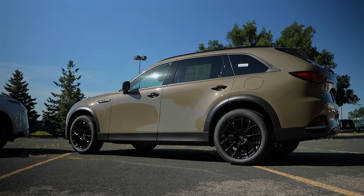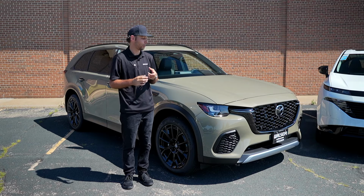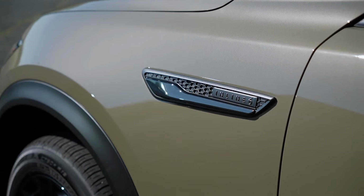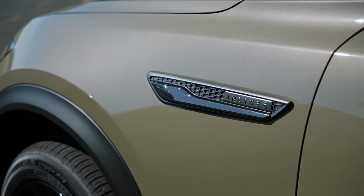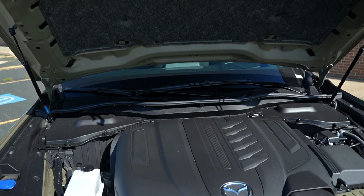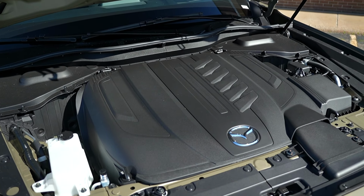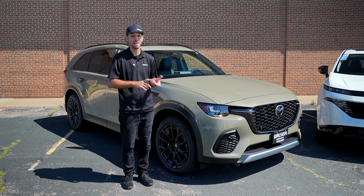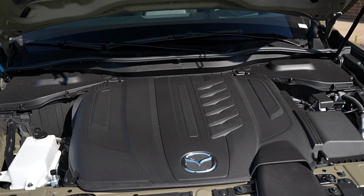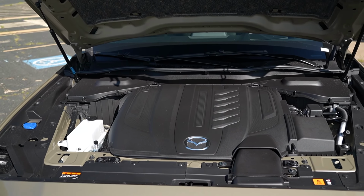This is one of my favorite configurations of the 70. Now there are going to be about 6 different trim levels, so it can get a little bit confusing, but the biggest differences: if you're looking at this one, there's a 3.3-liter inline 6, or you can go up to the S, which is even going to give you more power. This particular one here isn't the S model, but it's still going to have about 280 horsepower, and there's also a PHEV or plug-in hybrid version available of the 70.